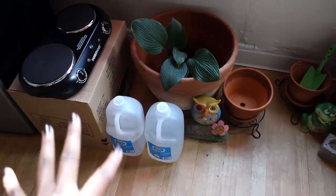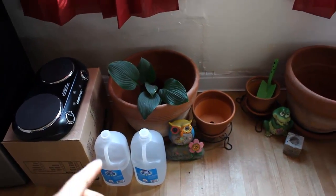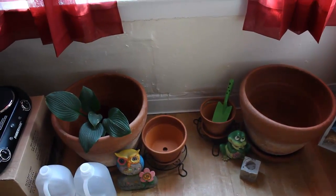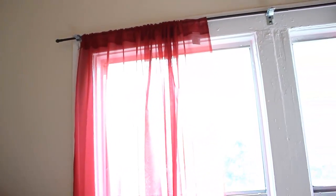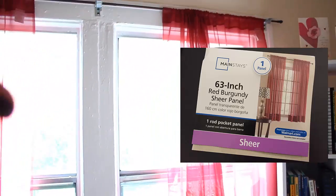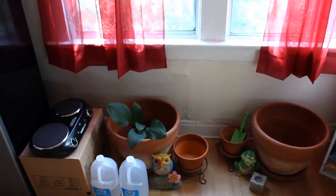And then I have over here my water, because I always drink purified water or spring water. And then I have my pot, so when I start planting my plants again from Blooming Bulb, they'll have a lot of sun coming from this window here. Now they were going to put the blind up, but I don't know. I just went ahead and went to Walmart and got these nice sheer curtains here, and they're in the burgundy color. It just really goes with the other colorful decor in the room.